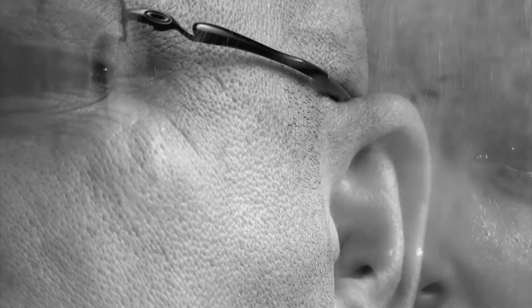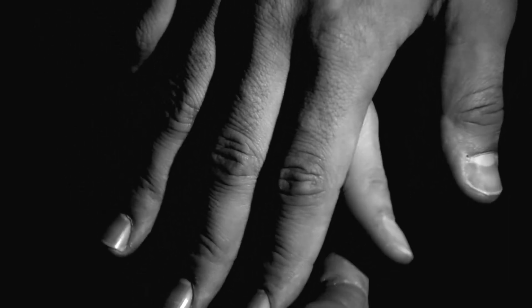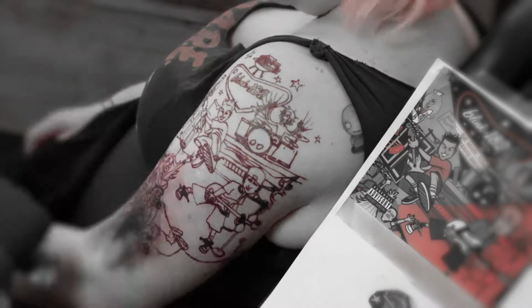We don't often think about it, yet we rely on it for so much. Skin isn't just the largest organ of the body, it's the one we present to the world every day. And over our lifetime, we subject it to a lot of abuse.